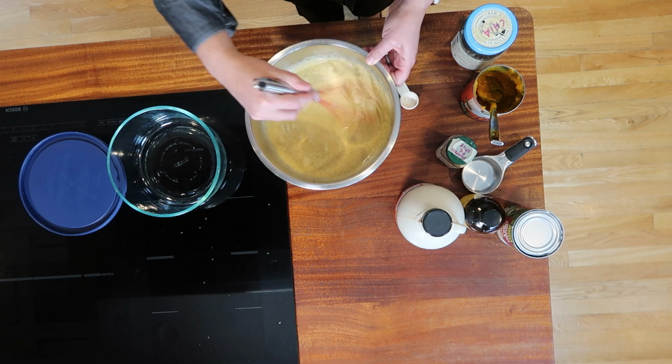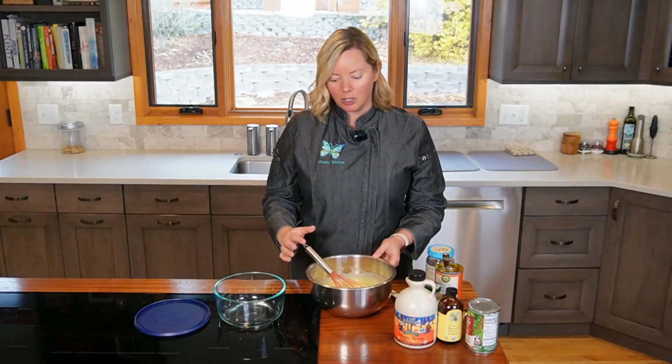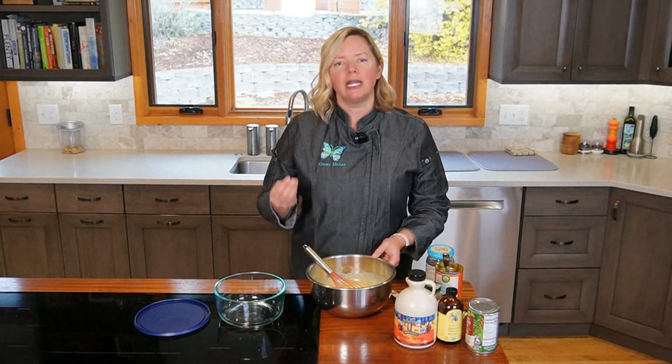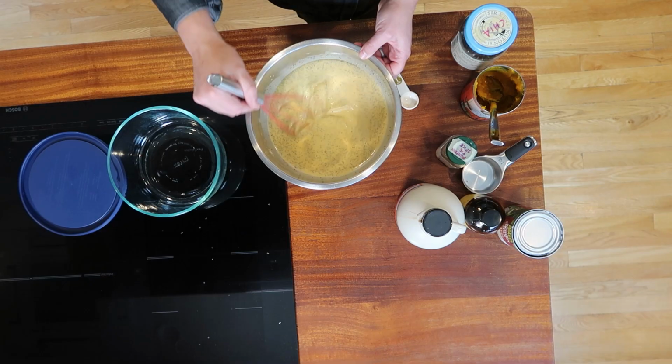And there's a benefit to that gelling effect, like soaking other nuts and seeds, where it makes some of the nutrients in the chia seeds more bioavailable. It also makes them easier to digest.